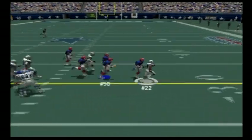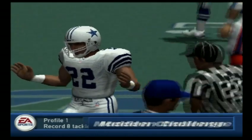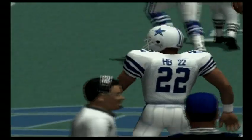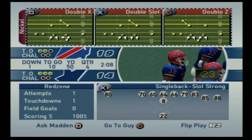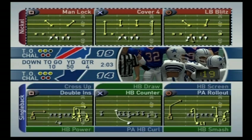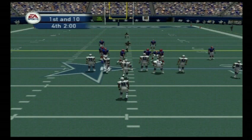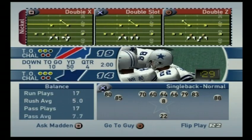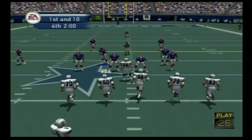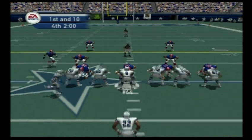He gets the carry. Number 22 with the juke. Number 32 pulls him down at midfield. Number 22 is having his way with the defense today. Yeah, that backer's really tearing things up down there. Ball on the 50-yard line. Number 8 gets set. Number 22 on the run. Number 97 makes the stop at midfield.